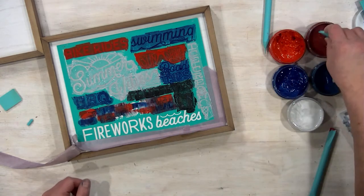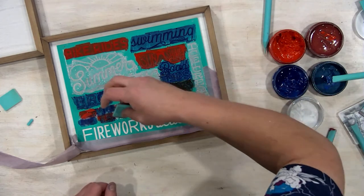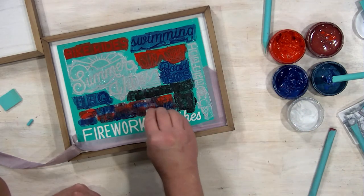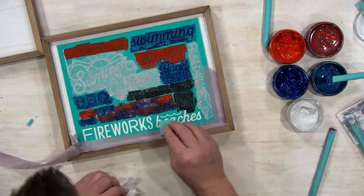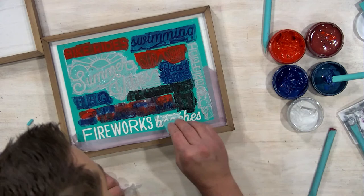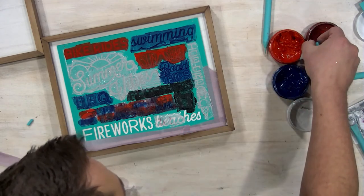Mm-hmm. Tight and stiff. And then we are going to finish with fireworks and beaches. So beaches we're going to do in this nice clear shimmer with just a little bit of our silverish that we made. And I'm going to mix a little bit of red in there to give it... That's too much red.